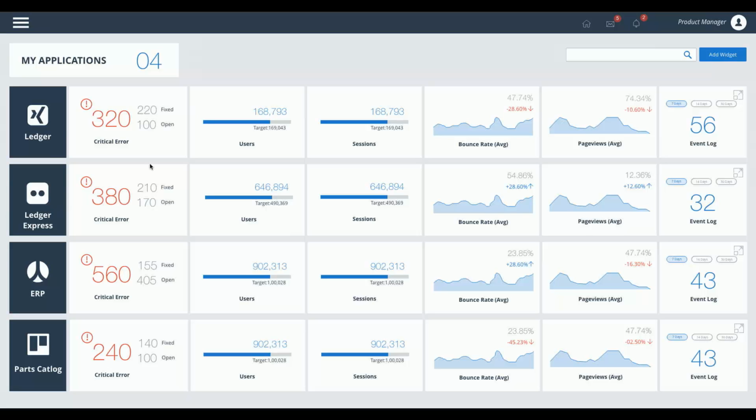So we are looking here at a view that represents a console for a product manager. Typically, a product manager in the company or organization will host multiple applications. In this case, we have Ledger, Ledger Express, ERP, Parts Catalog. Those are just sample applications. Each one can have different metrics representing what's critical for managing this product offering: event log, page views, sessions. So the idea is to make it configurable.